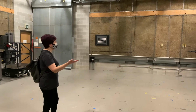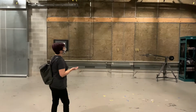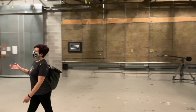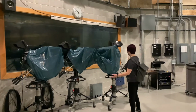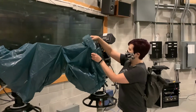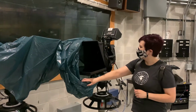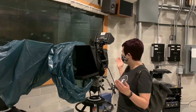Here we have the studio. This is where students who are in television studio classes will go ahead and learn about the process of television and studio production. Although we have these very careful dust covers over the cameras, we're going to gently peek inside here. And you can see the HD cameras that are within. It's sort of like uncovering a wonderful archaeology piece, except these aren't old, these are quite new.